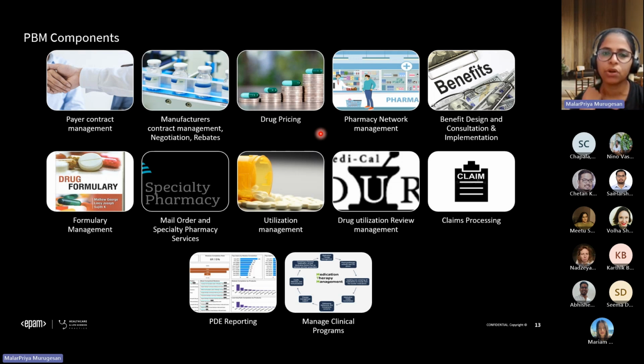For example, if you are going through a certain pharmacy that the PBM is offering you, such as a specialty pharmacy or a mail order pharmacy, the whole drug pricing formula will get changed. So both the customers as well as the insurers will get a different amount on what they would spend. Okay, so this is how they are managing the drug pricing section as well.